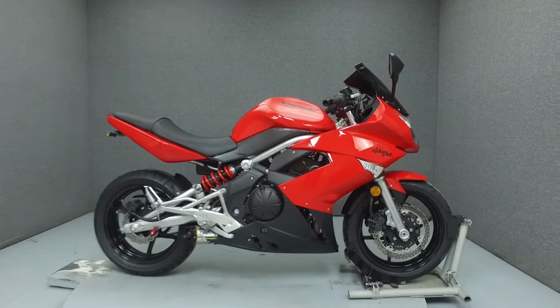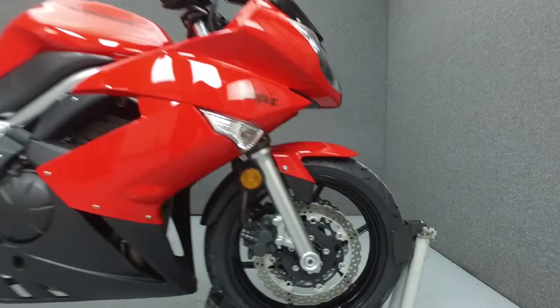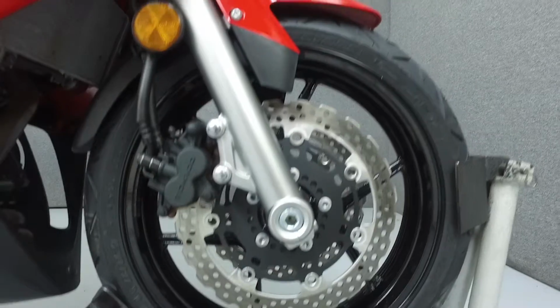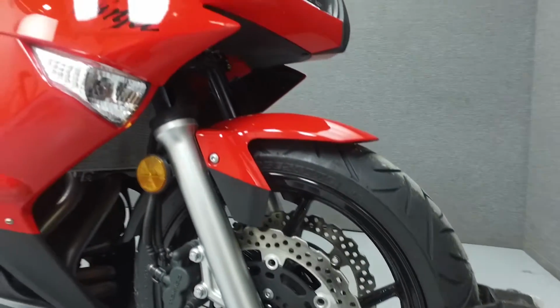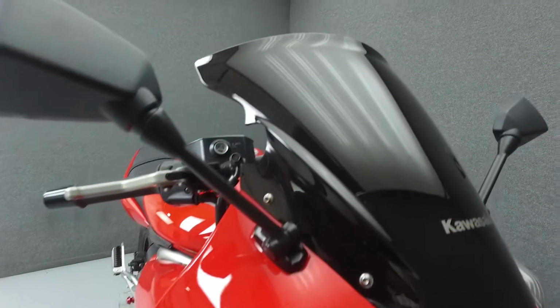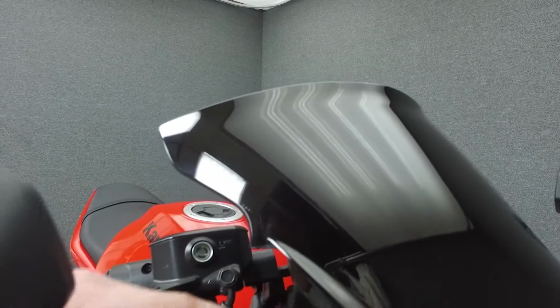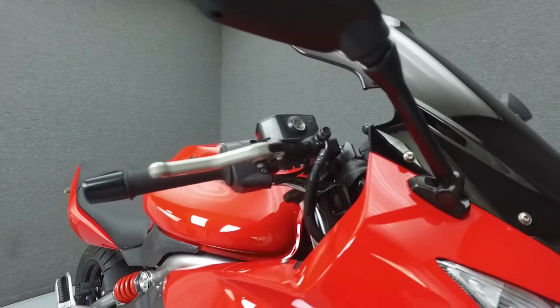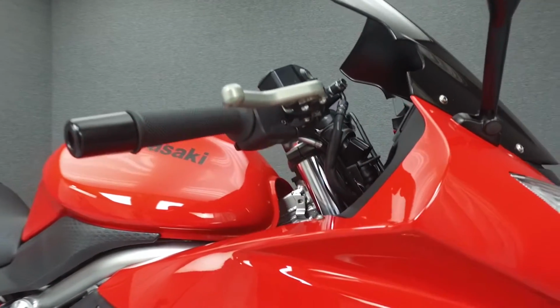Today we're going to take a look at this 2009 Kawasaki Ninja 650 with only 5,326 miles. Powered by a 649cc parallel twin engine with a 6-speed transmission, this Ninja 650 puts out 65 horsepower at 8,600 RPM and 43 foot-pounds of torque at 7,300 RPM. It has a seat height of 31.6 inches and a dry weight of 429 pounds.